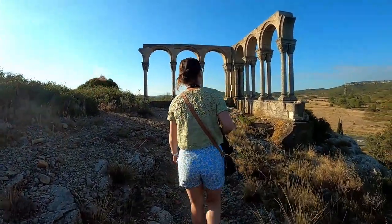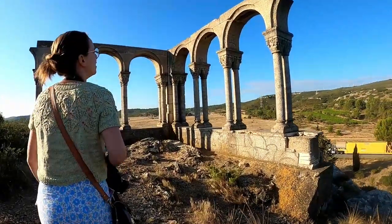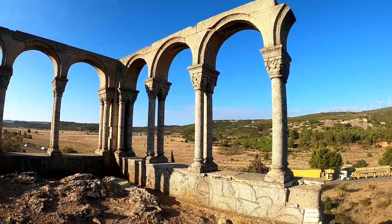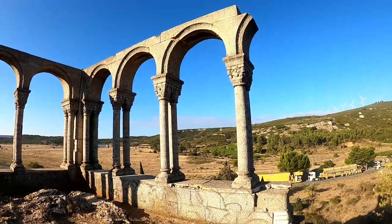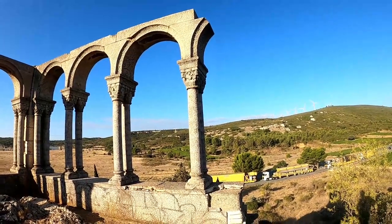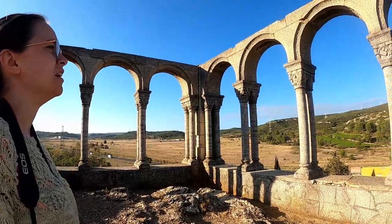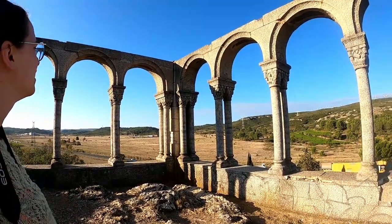The Roman architecture. Since the rebar is showing, it's probably modern. Yeah, wonder why they put it here. But also such a Romanesque iconography. Yeah. Imitators.